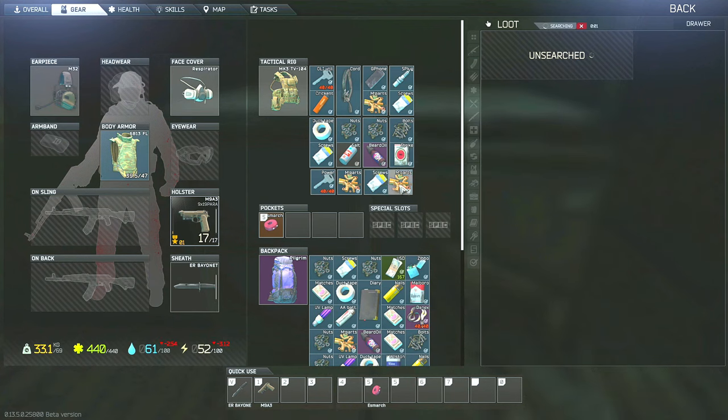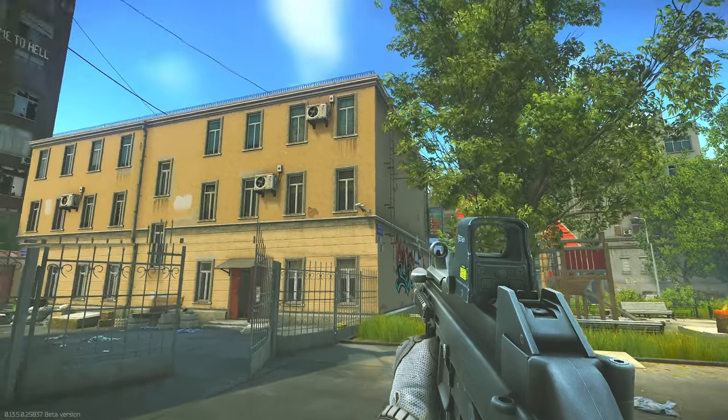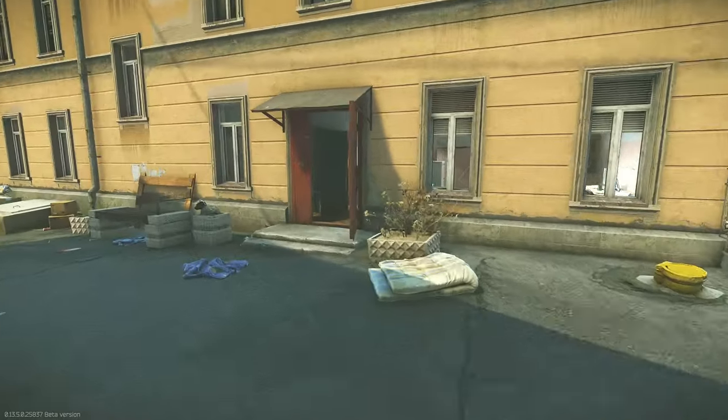So now I'm going to bring you guys over to Streets, and there is two locations on this map that I would recommend for this task, both of which are hardly ever looted. The first location is going to be the building for the population census task, just outside of the You've Got Mail apartments next to the playground. And other than people going here for the population census task, you will rarely ever find people inside of here.